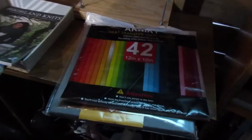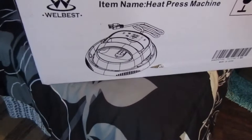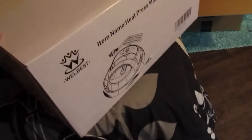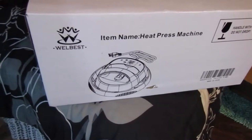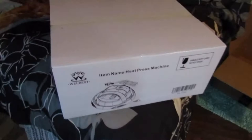And the big white one is a heat press machine. This one had some really good reviews on it. It is basically a knockoff of the Cricut. I just couldn't see spending that much money when this one had some really, really good reviews. I'm trying to figure out exactly what color I got. They were all different colors. So, yeah. All right, I'm gonna try to do this one-handed.